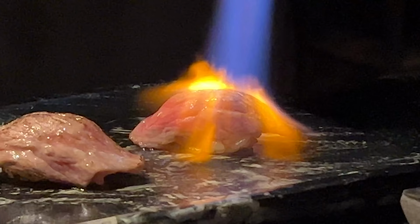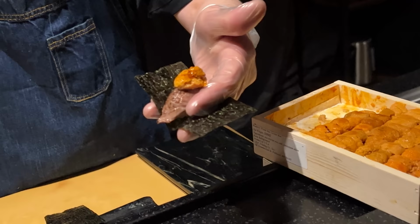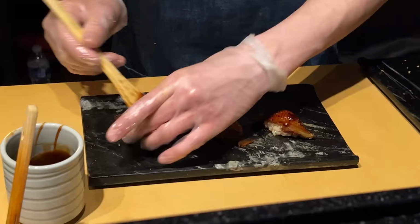Miso cod. Still feeling that umami blast. That just went in my mouth right now. Unfortunately, only three more pieces left. Salmon spicy yuzu. Surf and turf, Wagyu, uni. That's like the ultimate surf and turf. Barbecue eel. And a little bit of love.